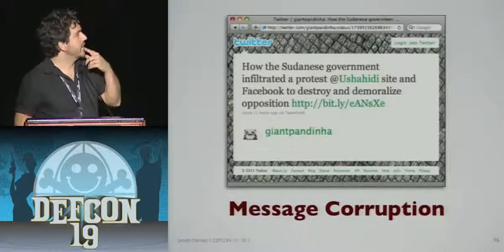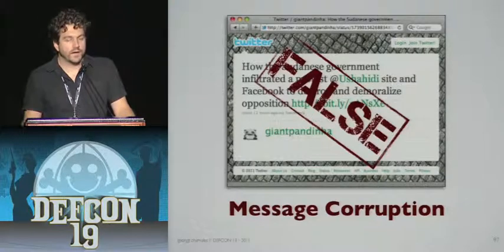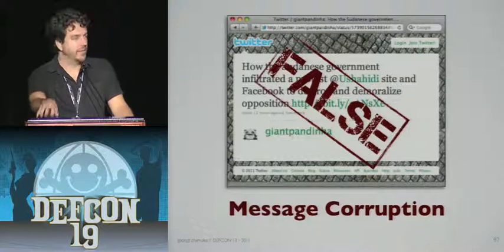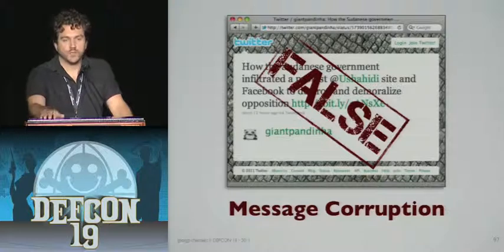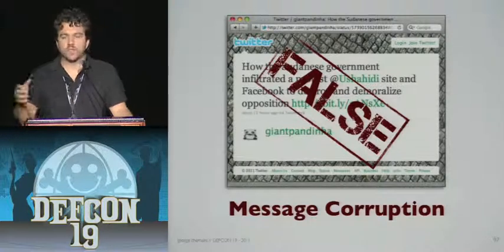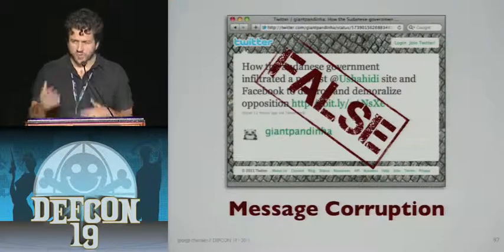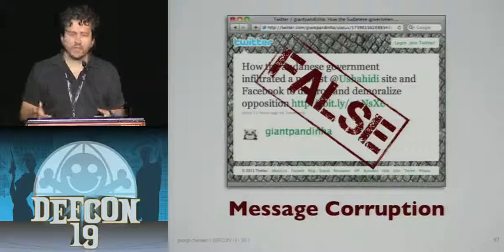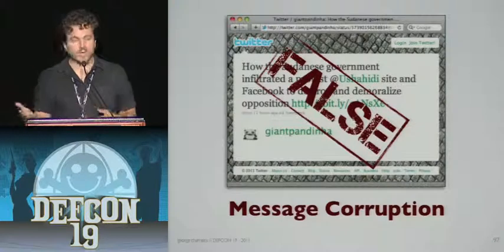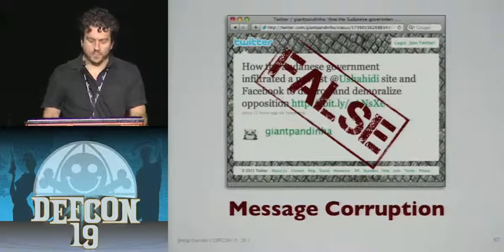The problem with this, there are a number of problems. The first is that it was actually a false message. The actual message had been sent out by the people running the platform that people should not use SMS to contact the platform because they couldn't trust that it wasn't being intercepted. But by the time it made it to Twitter, the message had turned into, don't go here, it's been compromised by the government. So the message that's being passed out can be inadvertently corrupted, but there's also the potential that it can be intentionally corrupted.